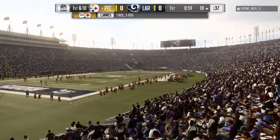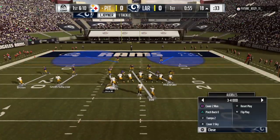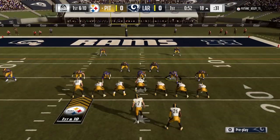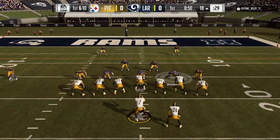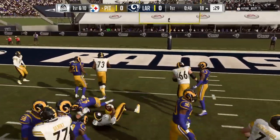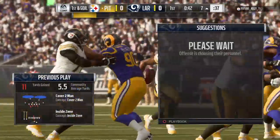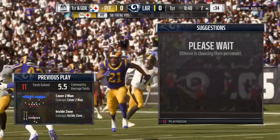Roethlisberger to his big target, James. All 6-7 of him for a Steeler first down. A first opportunity for the Steelers in the red zone. They have a 1st and 10 at the 18. They'll run it now out of the gun. And brought down, but not before they get it inside the 10 to the 7. It's a good gain of 11, sets him up 1st and goal.